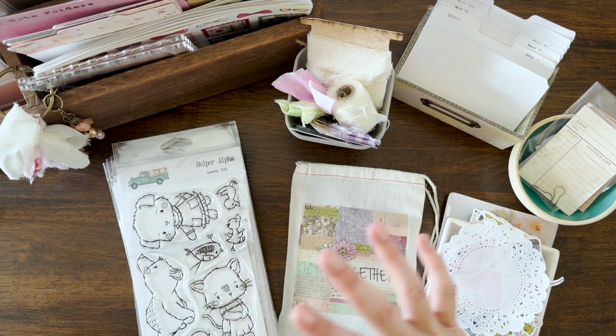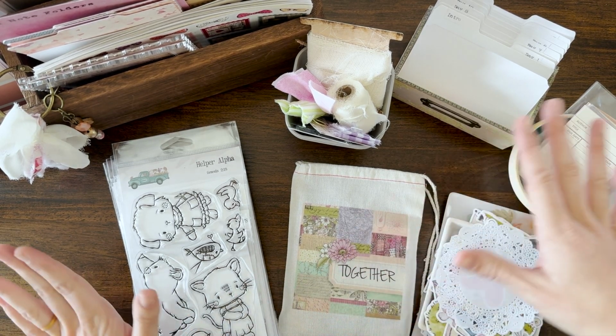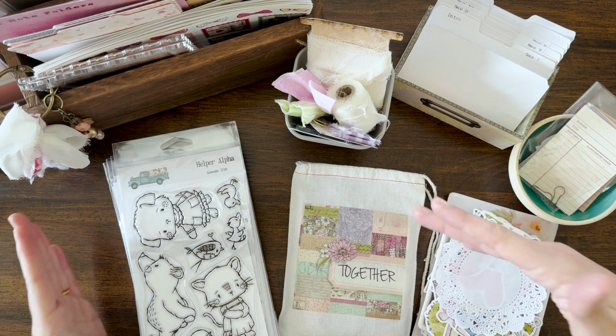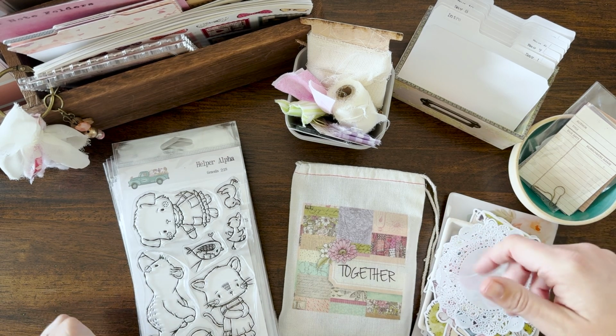And so when I get to the next level, when it's like stamps and dies and things like that, I am by no means going to use all the things that are in there. Again, it's just to maybe jog your memory of a piece that you have in your space, and to remind you to pull it out and utilize it.